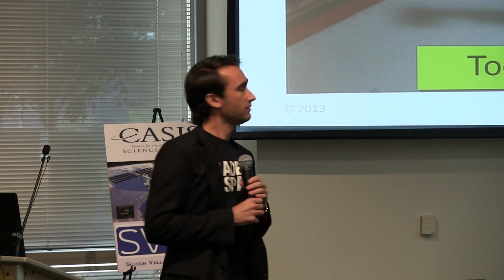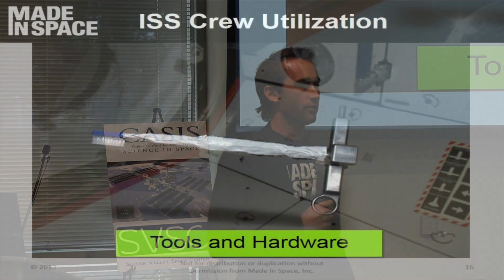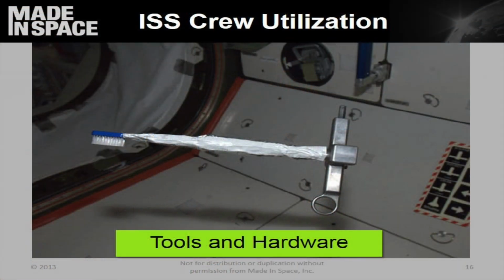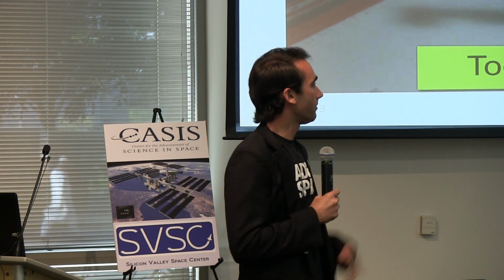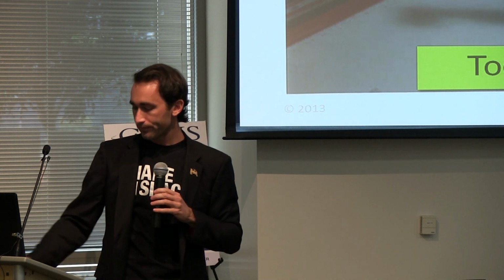The next is tools and hardware. Some of you may recognize this from last year. I think it was last year, Sunita Williams was on station, and she was fixing a power system on a spacewalk, and there was an issue, and she needed a tool that didn't exist. And she fabricated a tool using her toothbrush, some tape, and looks like some sort of metal fitting. So she was able to fix the power system, and it was a critical fix. Luckily, this toothbrush worked. What happens when the toothbrush doesn't work? We'll have a 3D printer there, and we can print the tool that's needed. And actually, the ground can design the tool and send that up, so it doesn't take up crew time.